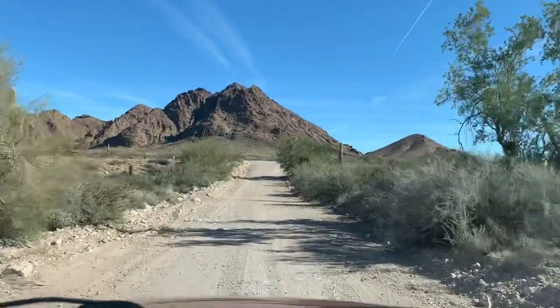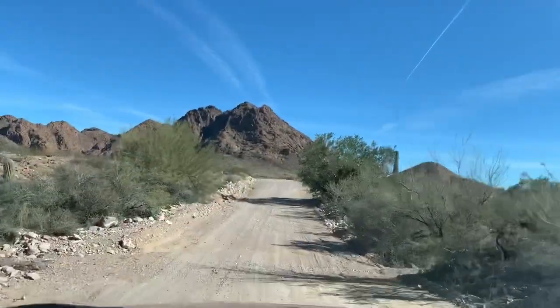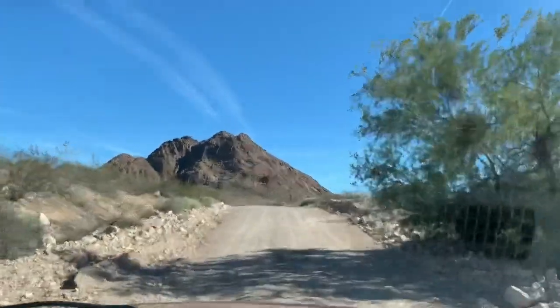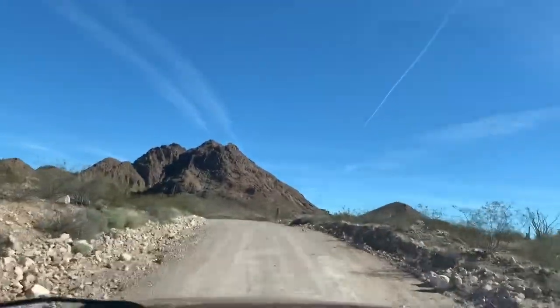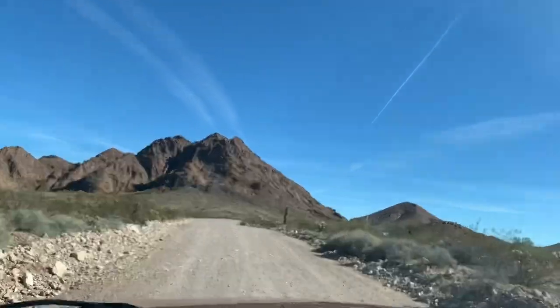Okay, well, I've put coordinates for where you turn off of King Road to get to my campsite. It's 14-day free camping on BLM land. It's right before you enter the Kofa National Wildlife Refuge.